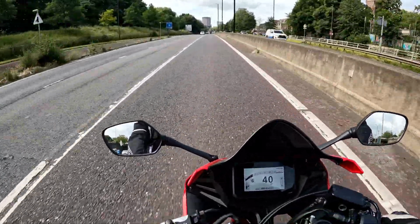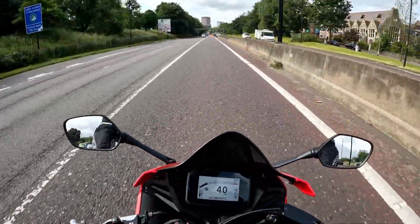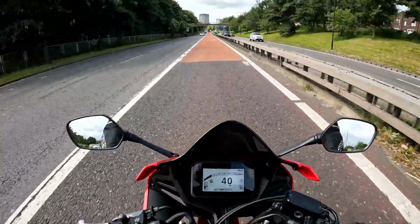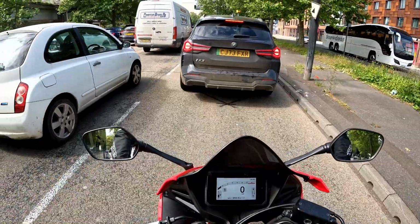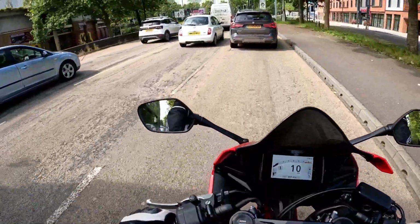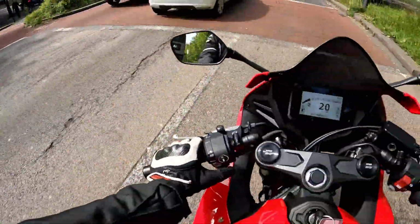That's a nice light bike to manoeuvre. It's not too heavy. Nice and easy to keep upright. So let's see what this bike's like sort of in town area, where it's constant stopping and starting all the time.